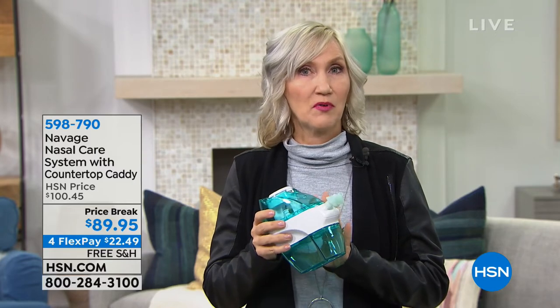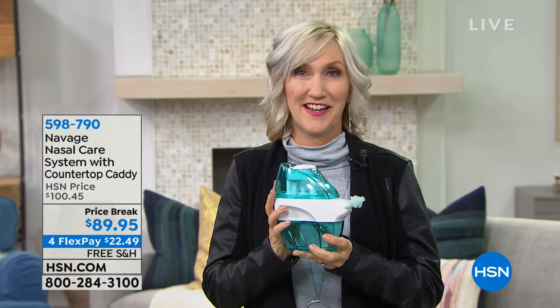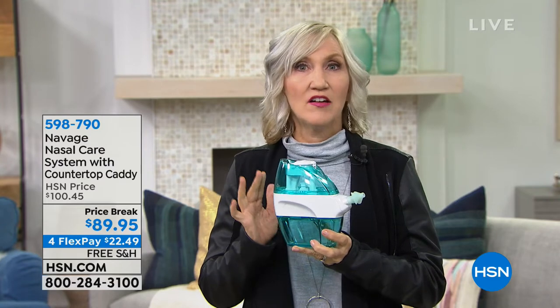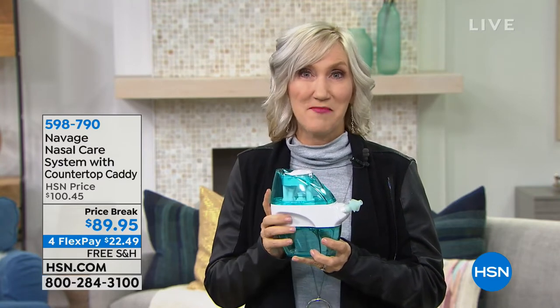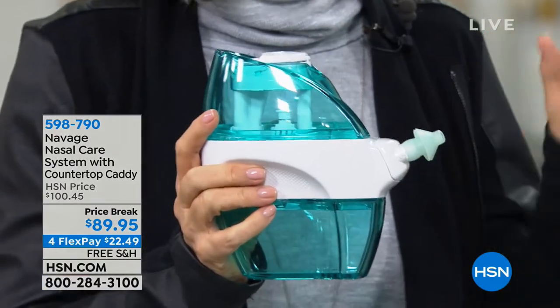And when you suffer from that, you want to do anything to get rid of it. And that's why this was invented. The maker of this product actually suffered himself from serious congestion issues. And there is nothing like this out there. This is taking age-old technology, the neti pot, and made it accessible to all of us who aren't that coordinated, especially in the morning. Yes.